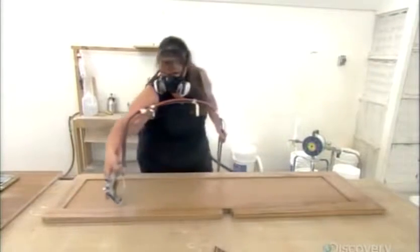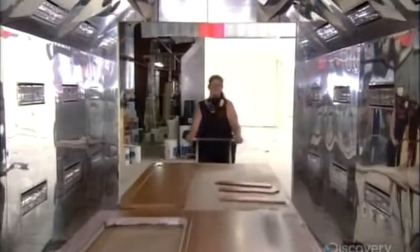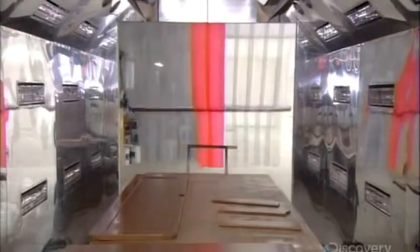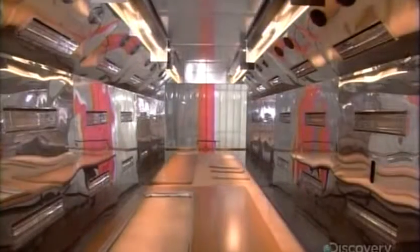Meanwhile, carpenters fashion the wood components. This door is made of solid teak, a durable hardwood that doesn't rot. The wood parts are then put into a curing oven at 50 degrees Celsius. Air is circulated to cure the varnish in about 11 minutes. Bright lights also help cure the varnish.